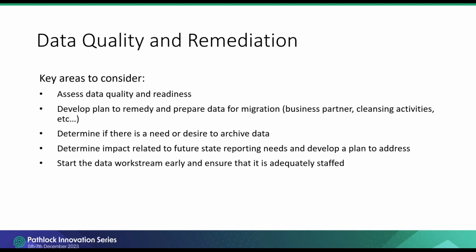Next, let's look at data. Basically, you can never start data cleanup early enough. So I'll repeat that. You can never start data cleanup early enough. Data is a typical area that is underestimated on these programs and a leading cause of cost overruns and project delays. Therefore, assess the state of your data early on and understand where you're starting from and how you plan to fix any data issues that are identified.